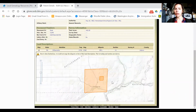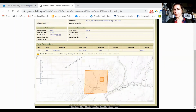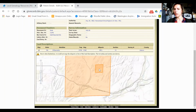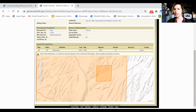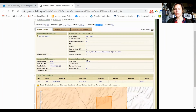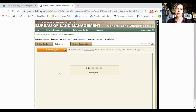You scroll down to the land descriptions, and this is actually where, let's see if it pops in. Okay, so it'll show you exactly where the homestead is in the section, just east of Rattlesnake Flats and just north of Washtenaw. So you can zoom in as much as you like into the Staley Coulee, right along what is now 261. You can see it there. You can also read total number of acres, 160 acres, very standard. And then we come up here to the Patent Image, and we can get to it.